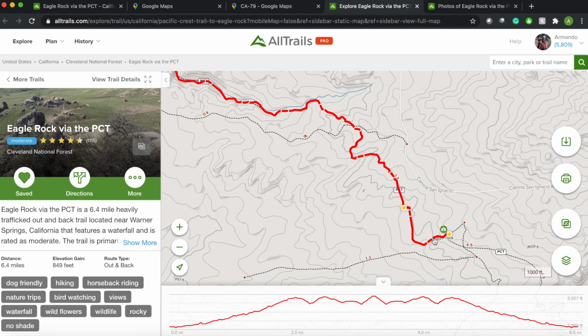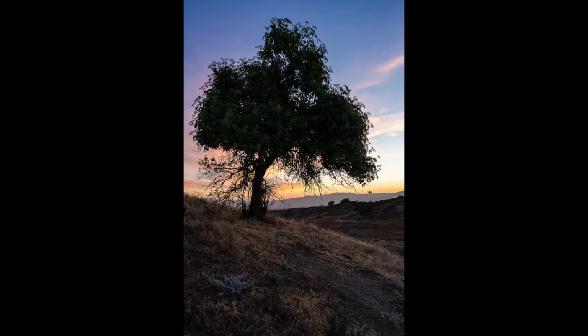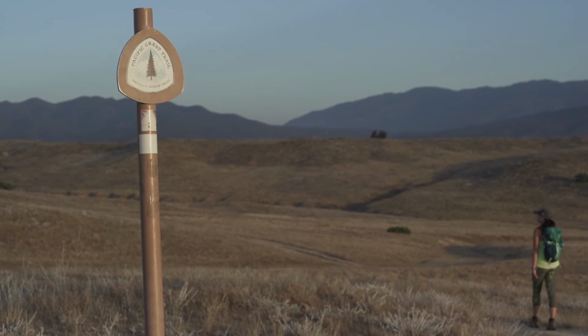And man, I'll put up some photos here, but those views were fantastic, especially for us. So we went during sunset. We had some really nice clouds in the sky. We got a little bit of that cotton candy, purple pinks in the sky post sunset. It was really, really beautiful. All the PCT signs along the way is what you want to follow.